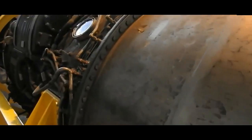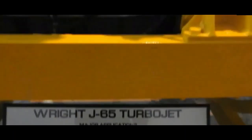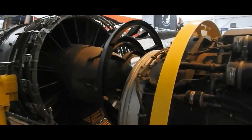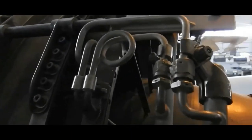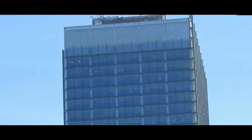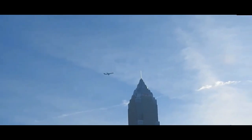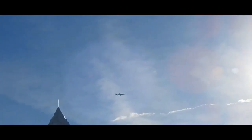They use these jet turbines that resonate free energy. They collect us into cities to control our perception of population. Earth is small. Google Earth is lying to us. A plane flying half the speed cuts the distance traveled in half. Earth is small.